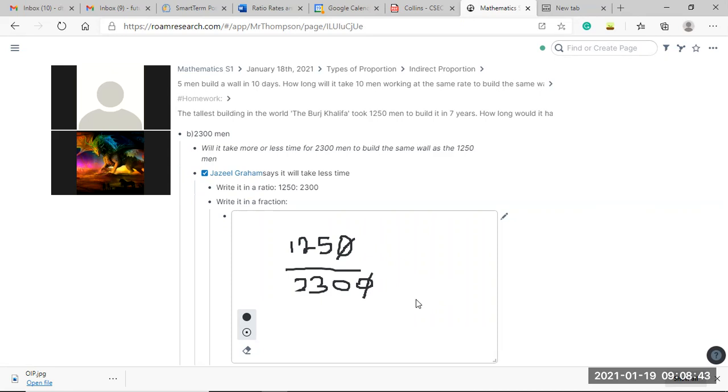Sir, can you just simplify by 50? Right? So you want to simplify it by 50 instead? Yes, sir. All right? 25 for 1,000. So how many times does 50 go into 1,250? 25, sir. 25 times.